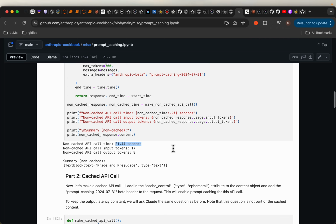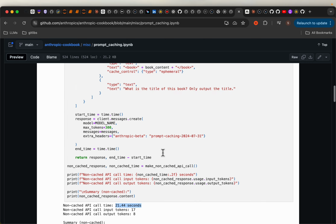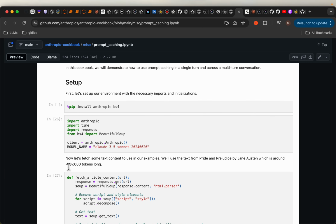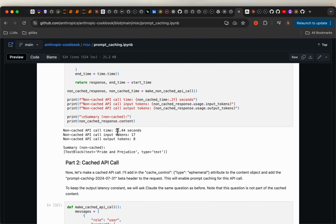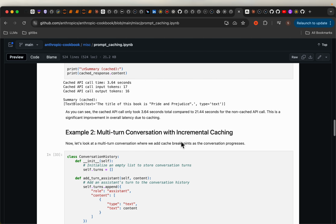But for the same book, as we saw before, this is their example. As we discussed, it has over 187,000 tokens, right? Now if you look at it, the first time it has taken 21 seconds, and for the cached one, it took only 3 seconds. So that's a reduction of about 7 times in latency.